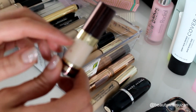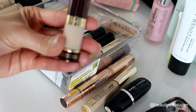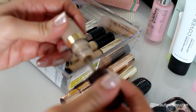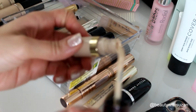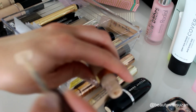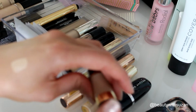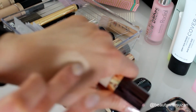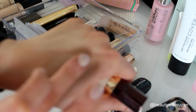We have the Tom Ford. This is a lovely concealer. I wish I got a different shade. This is very, very light, but I'm gonna be mixing it with other concealers. This is waterproof, long lasting. It's very hydrating. It has a medium coverage. It's not like a full coverage concealer, but it's really good.